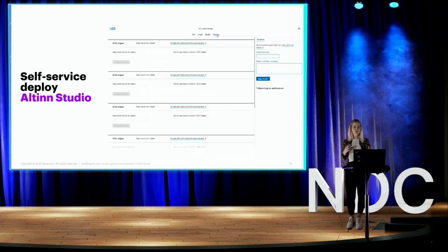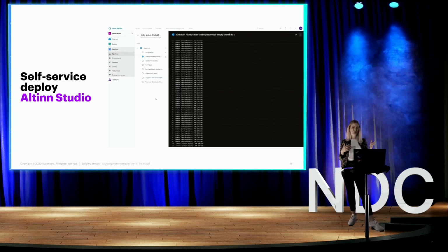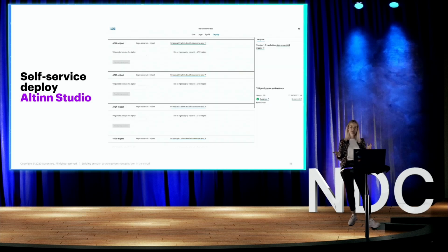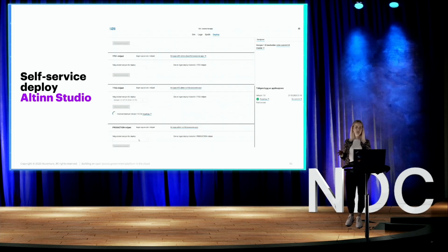Now, deploy is a two-step process. First, we need to actually build the application, and this builds a Docker image for the app and then pushes it to an Azure container registry. And this is done via an Azure DevOps pipeline, which you can see an example of here. Once the build is done, we can deploy the app to the environment that we choose. And this fetches that Docker image and deploys it to the specified environment. Again, done using an Azure DevOps pipeline.